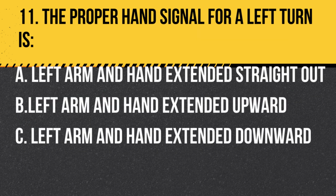Question 11. The proper hand signal for a left turn is: A. Left arm and hand extended straight out. B. Left arm and hand extended upward. C. Left arm and hand extended downward. Answer: A. Left arm and hand extended straight out. The proper hand signal for a left turn is to extend your left arm and hand straight out from your vehicle, indicating your intention to turn left.